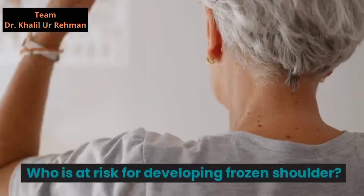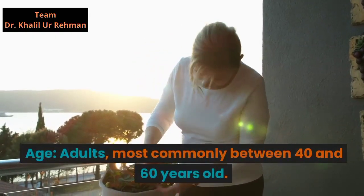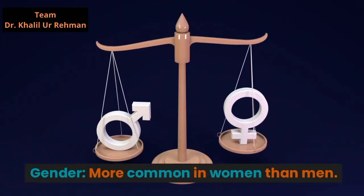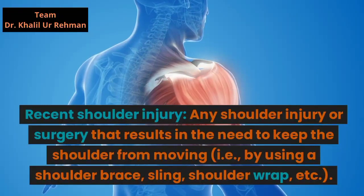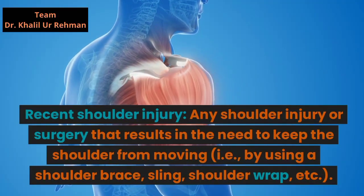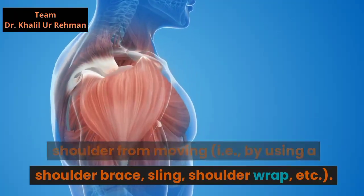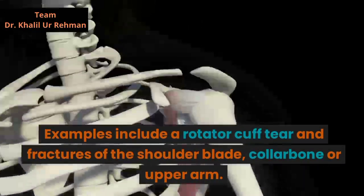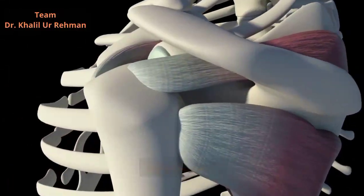Who is at risk for developing frozen shoulder? Age: adults, most commonly between 40 and 60 years old. Gender: more common in women than men. Recent shoulder injury: any shoulder injury or surgery that results in the need to keep the shoulder from moving, i.e., by using a shoulder brace, sling, shoulder wrap, etc.